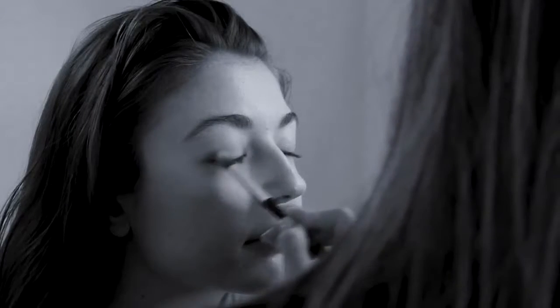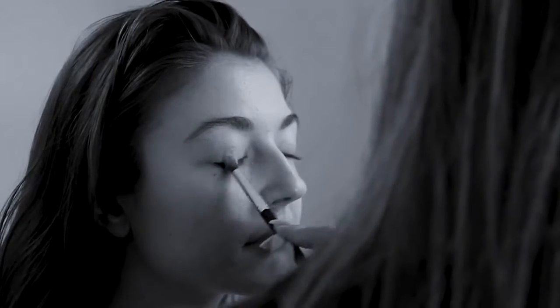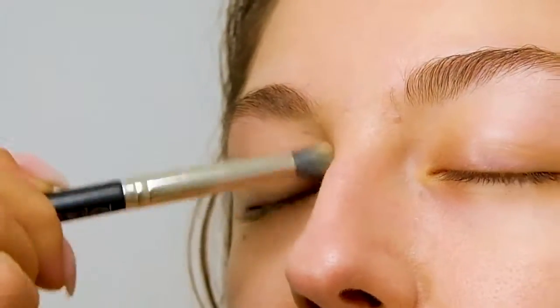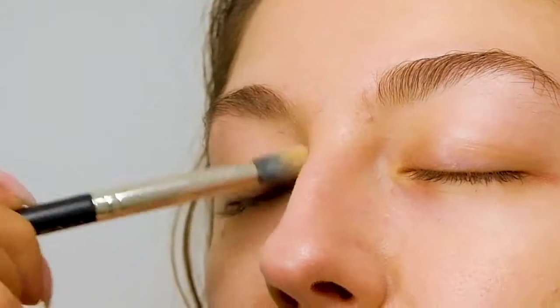I'm gonna take the same concealer, chin up a little bit higher, and close your eyes. And I'm just gonna press that right onto the middle of the lid. And we're just bringing that into the inner corner because Rachel carries a lot of bluey, cool tones in the inner corner.